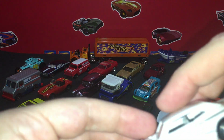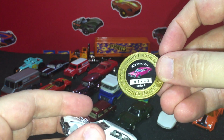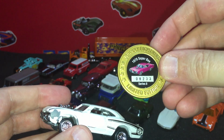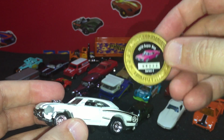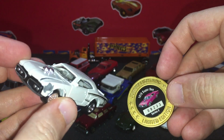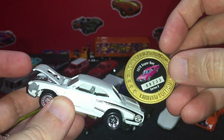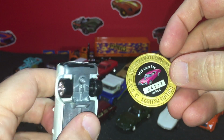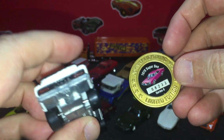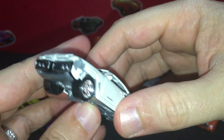Last of the three bunch here are the Johnny Lightnings. These came with a coin. These were in the package. But the way we feel about packaging is pretty boring, so we took them out. And this is 1970 Super B, as you see here on this coin. And this one was a problem because as soon as we took it out of the package, the paint started chipping off. Brand new, bad paint job. And I didn't even know it. I just saw something white on the floor and later realized paint's coming off this one. Anyway, I won't beat them up.